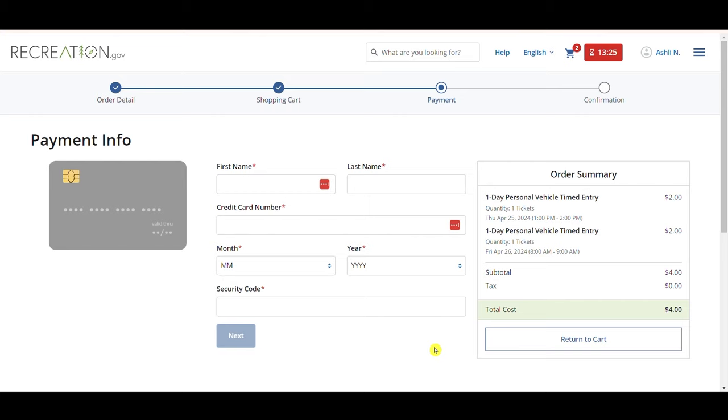So I like to print these out just so that I know that I have a hard copy in case anything happens to my phone. But if you don't print it out, make sure that you do a screenshot or something like that. Make sure it will work without the internet, because you can't always get the internet in Arches. So that's what you'll want to bring. You'll want to bring the actual vehicle timed entry, not just the receipt. You need the one that has your name and the QR code and everything like that.